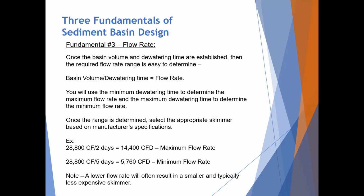So you can see it's a pretty big range that your skimmer can work within. And one thing to point out for your client and contractor, if you do extend the time frame, you can often use a smaller and therefore less expensive skimmer. Although, these are not really expensive items, so it's not going to save a lot of money, but it is something to keep in mind.